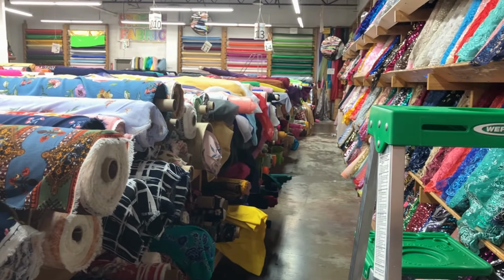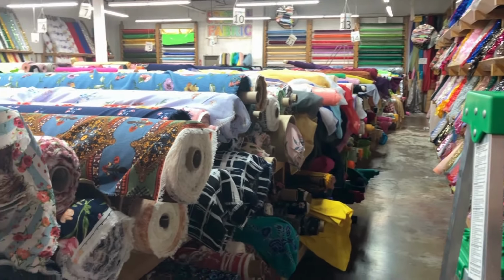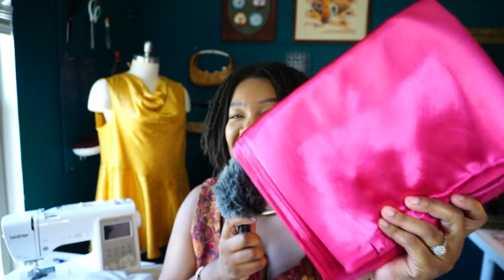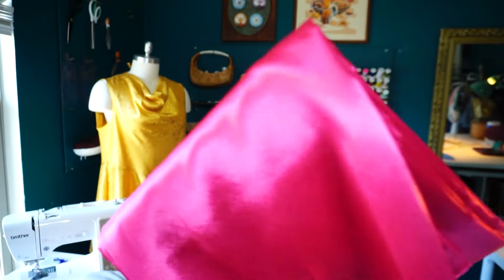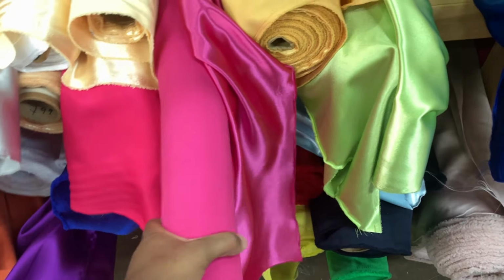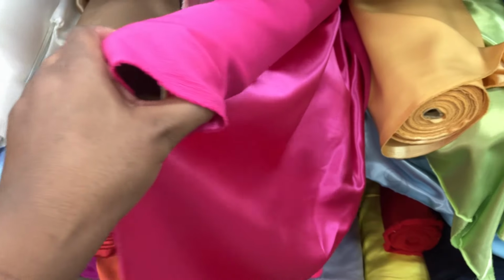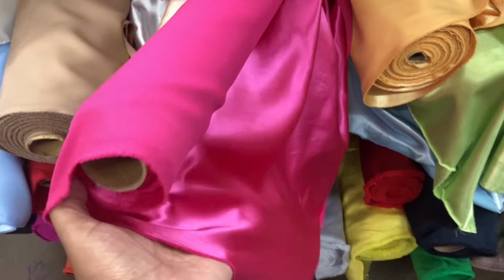Now, as I said, I was on a mission. I'm specifically looking for woven fabrics, and in this shop I found 2 fabrics in particular. The first is this gorgeous hot pink crepe back satin. I mean, wowzers. And when I was picking up this fabric, they had a few other options. So they had it in that pumpkin spice orange color that I feel like is really perfect for fall.